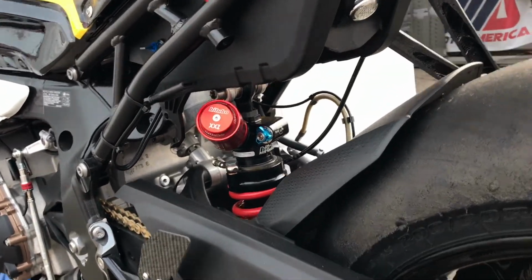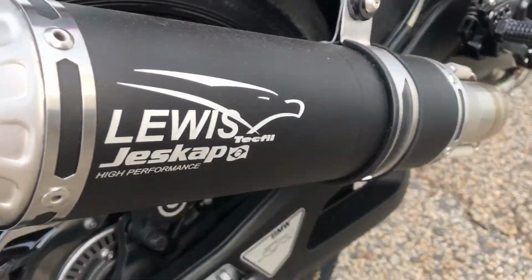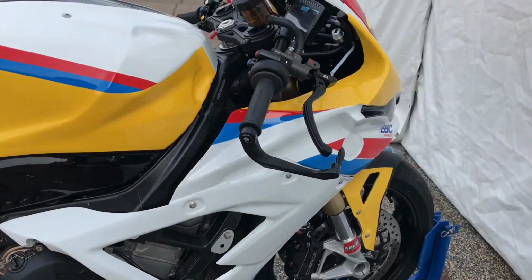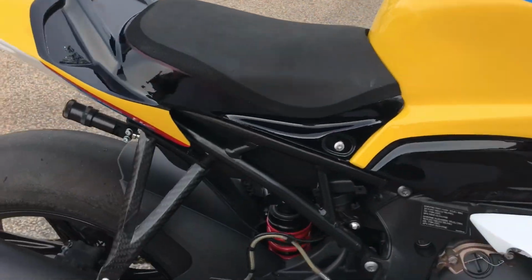Looking good. This thing is dialed. It looks so good. I'm so stoked for them this year. Get a little more prepared. Here. This thing is beautiful. Woo. Love it.